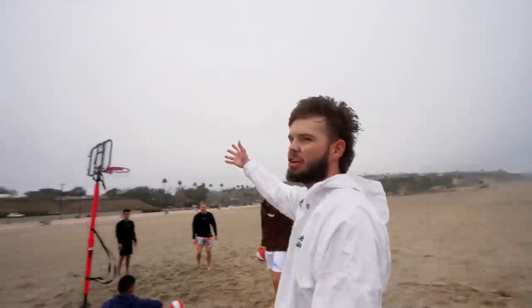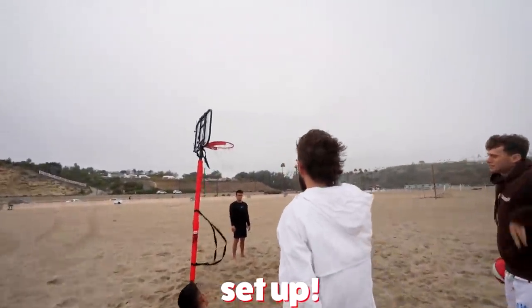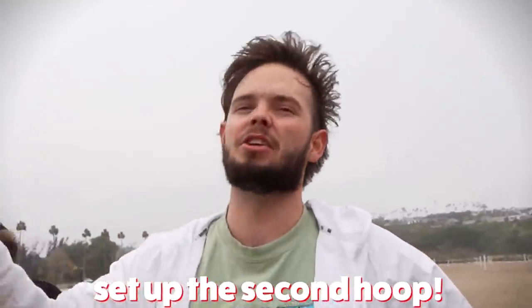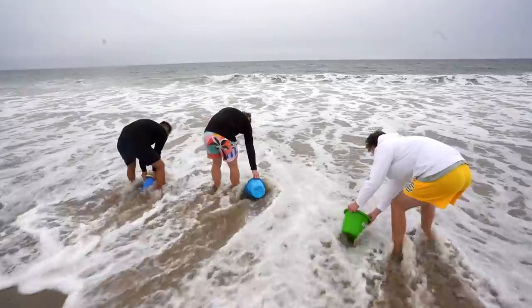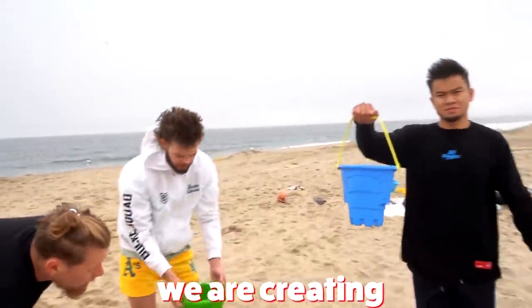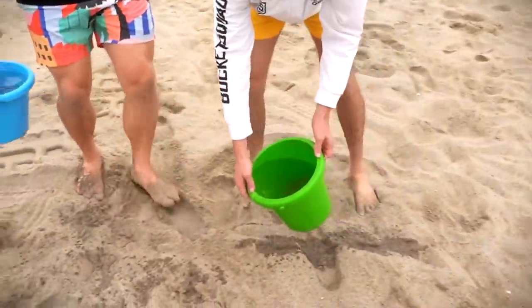All right, we are starting the commencement of the basketball court. So far, we already have one U-ball hoop set up, and we are going to be painting the lines of a basketball court while Johnny and Jesse set up the second hoop. Let's do it. Mitchell put us on duty to set up the basketball hoops. Thankfully, these things are actually super easy to set up, so it shouldn't take more than a couple minutes. Our buckets are filled with water. We are creating the out-of-bounds line.